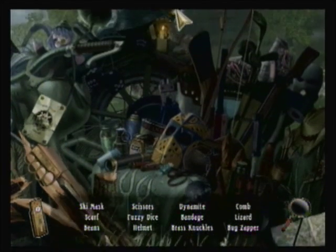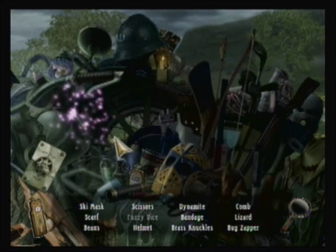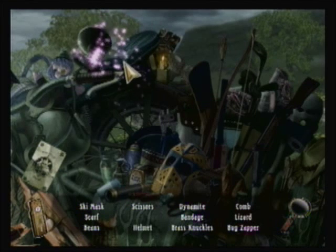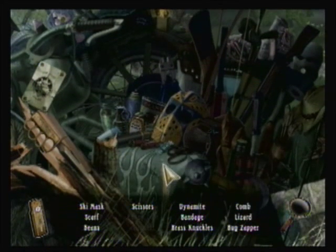So, we'll get started. This is just a pile of junk. Of course we find the fuzzy dice. That should be the helmet. Dynamite. Okay, I thought that was it.